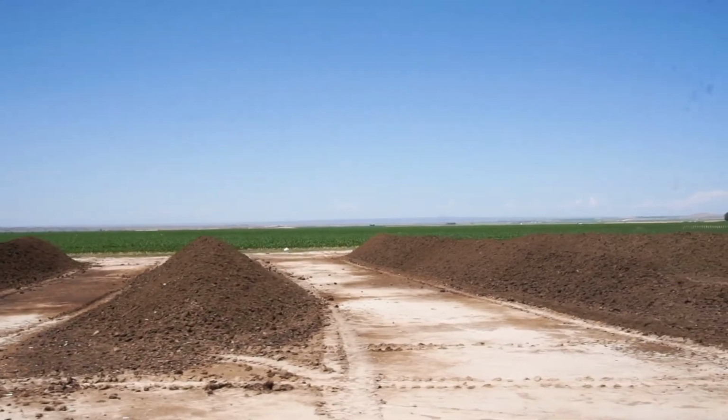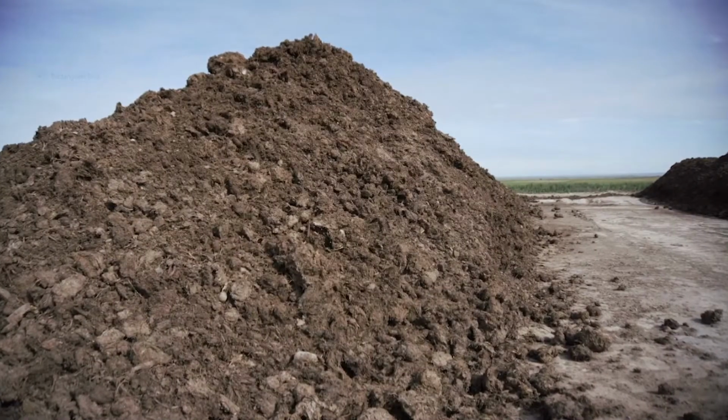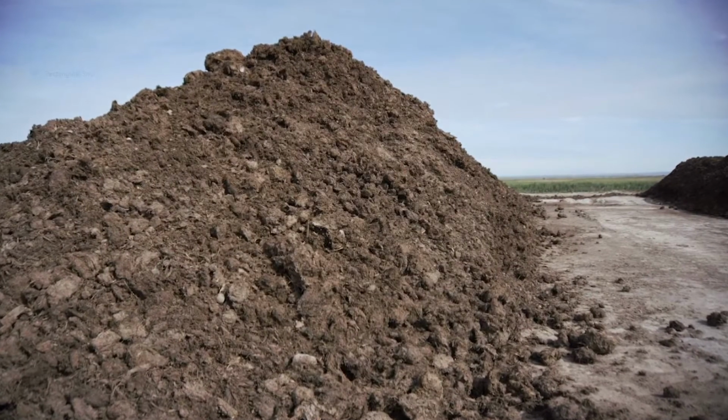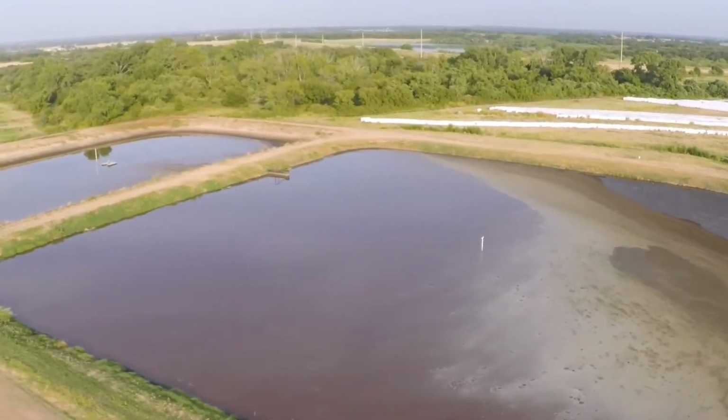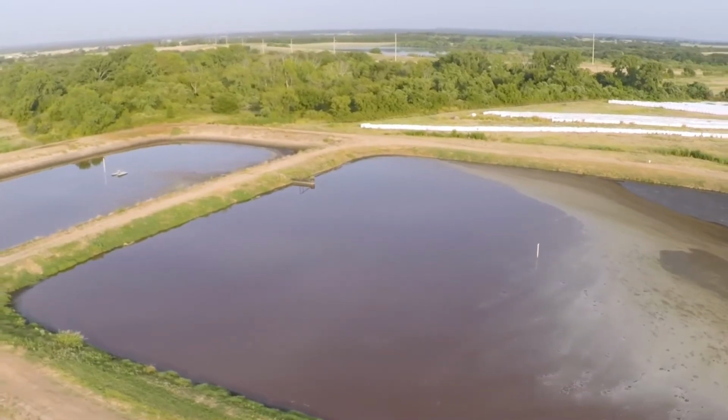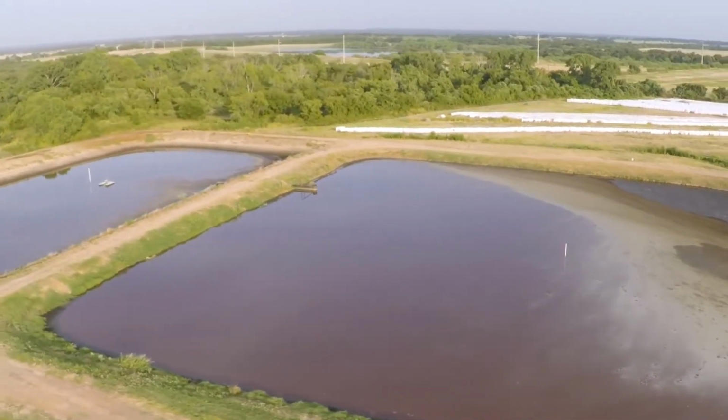Or we also have some dairies that will have a significant amount of their manure stored as a liquid in a lagoon type system. And even on the open lot dairies, there's always manure that comes from the milking parlor that's stored in the lagoons.